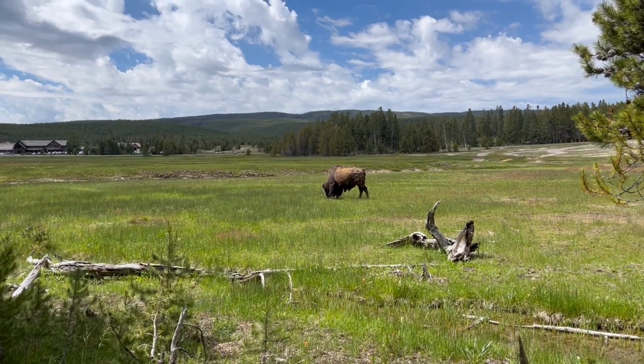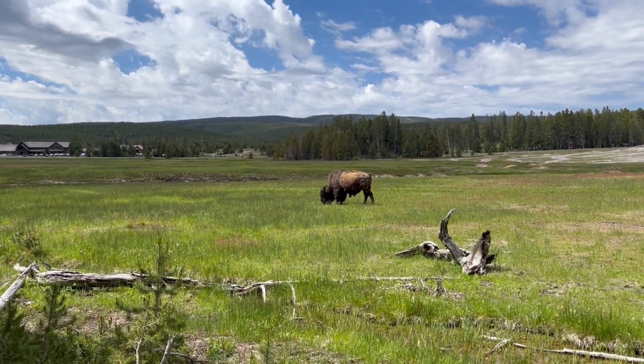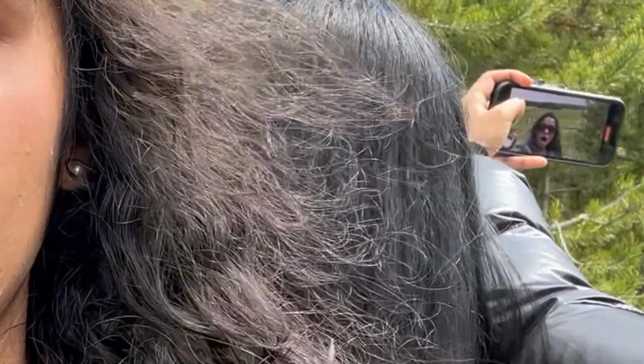You probably weren't expecting that. We weren't either. So they say that you're supposed to use the thumb rule to determine how far away you have to be from a bison, which is basically like if you hold your thumb out, you should not be able to see the bison.